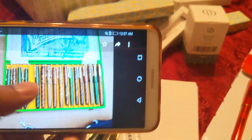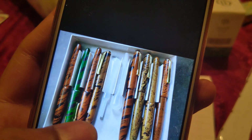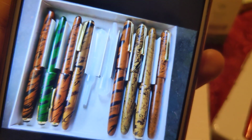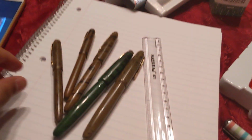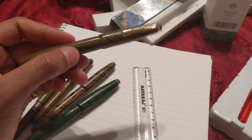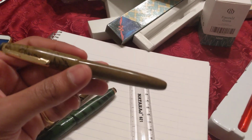I have another picture to show. There you go. These are some of the stock that's going to be delivered next month, and there are the ink fillers in between. So let's see what we have in our hand. These are the 5 pens that I have. As you can see, I have no clue what their original trademark names are.